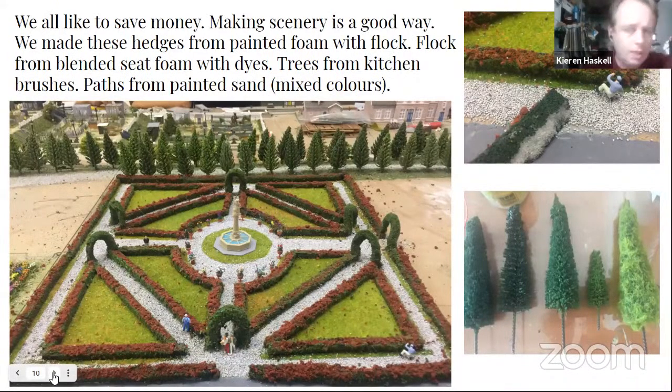On the top right, the hedge is just foam that's been covered with flock, much like you would get from Woodland or similar brands, but we made our own. It's just foam that's been put in a blender with dye. The trees in the photo here, again, are the things you use for cleaning in the kitchen, like for cleaning a cup, cut to shape, sprayed with glue and paint, and then flock or static grass put on them. Again, techniques that I think most modelers here are probably already familiar with.